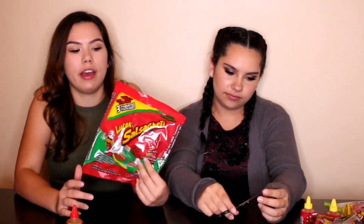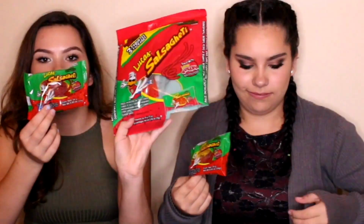The last thing that we have is this Lucas Salsagetti. So like spaghetti, but not because it's salsa. Salsagetti. So they literally just put the salsa. So the strings are watermelon. And why is it watermelon? I think they like watermelon a lot because that sucker thing was watermelon. I like it. Okay, so these are the watermelon strips.